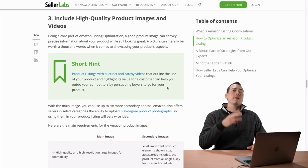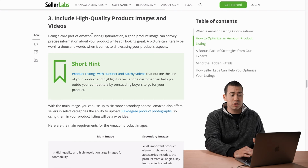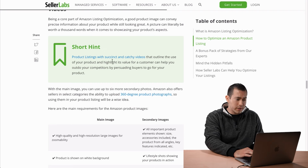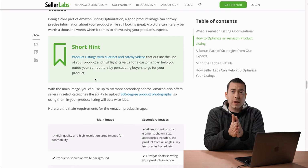All right, point number 3, this is where SellerLabs is finally getting into the high quality product images and videos. So let's see what kind of stuff they have here. Short hint, product listings with succinct and catchy videos that outline the use of your product and highlight its value for a customer can help you outdo your competitors by persuading buyers to go for your product. I am a huge fan of videos, and Amazon is constantly rolling out more placements for videos on their platform.